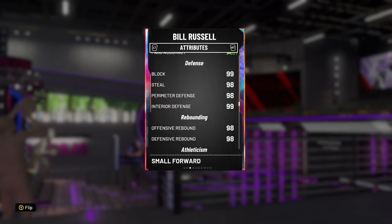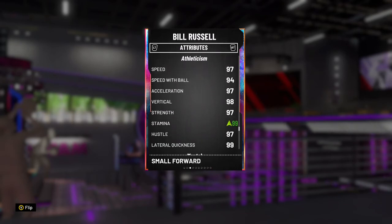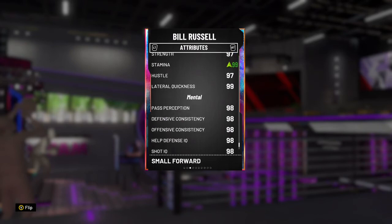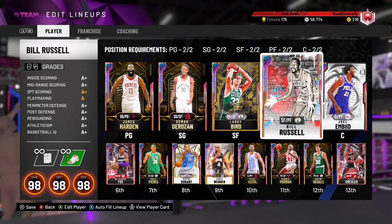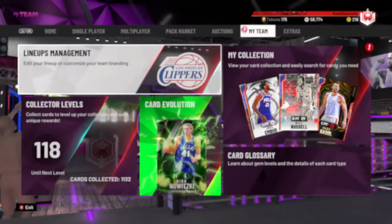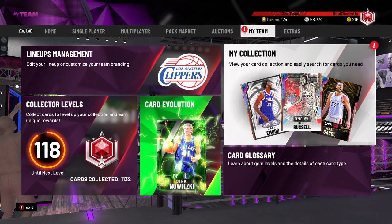So like I said, solid defender, like a perfect four, right? He can do everything. He's a perfect four, just the same amount of badges. Great, solid release. I wouldn't say great release, but like I said, I just had to get the card, man. It's just one of the better cards in the game right now. I wonder, wait, what was his duo?